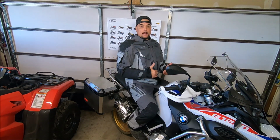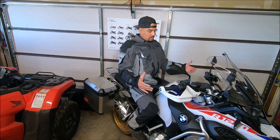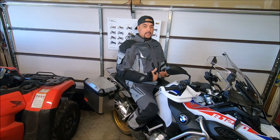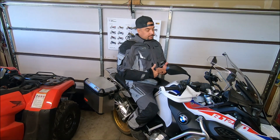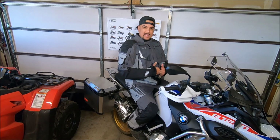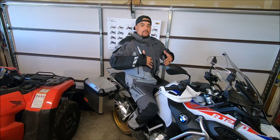Comfort is huge because I want to be able to ride. That's the reason I have this motorcycle. I sit in a very comfortable position, and I want my gear to be comfortable as well, and this fits the bill. The top fits really well. It has an internal waistband that velcros together. I'll show you that in a little bit. It kind of keeps the weight of the top from sagging.